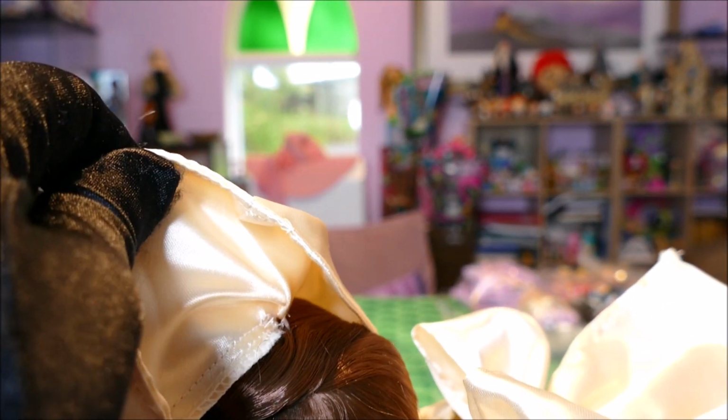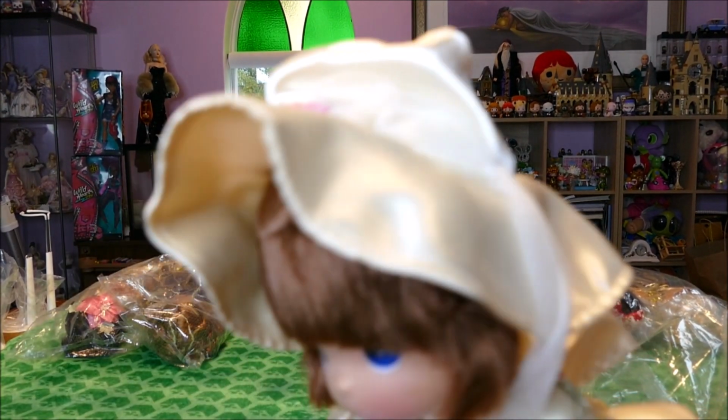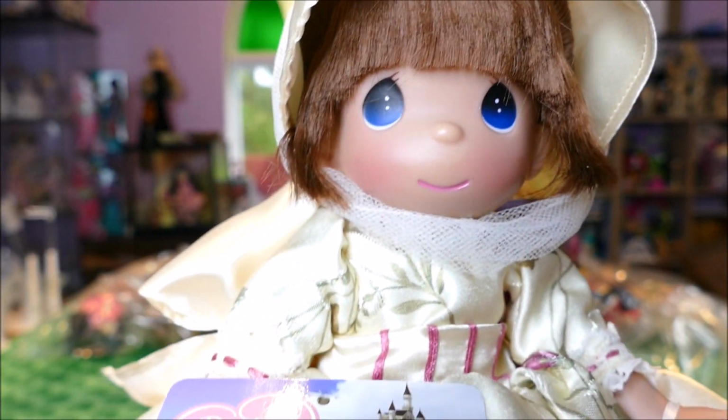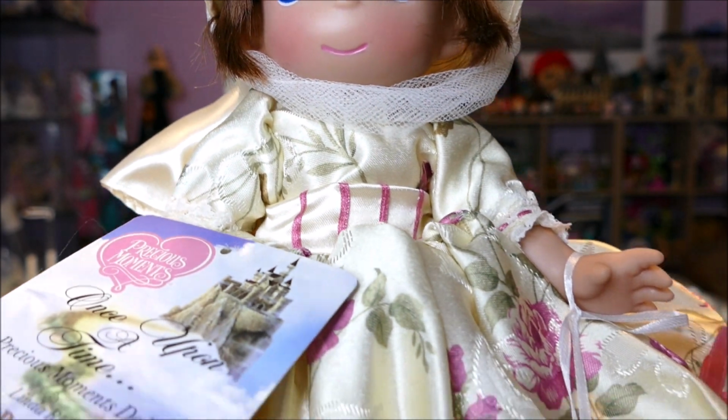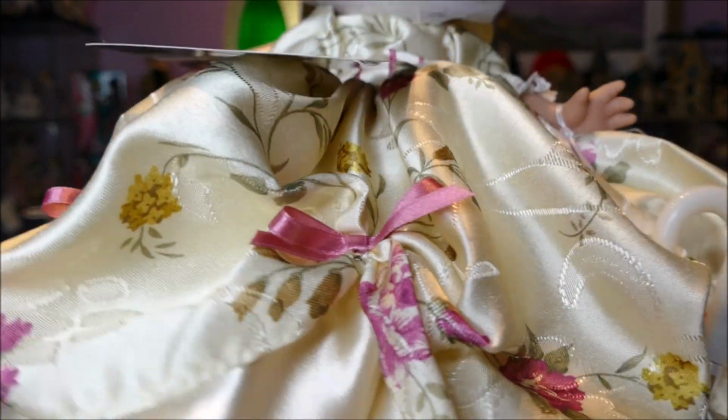Her hair is done up in a twist, so it's actually long like Mary Poppins's, but it's done up in a twist. I don't want to mess with the bonnet too much because she is going to be on display, as she is a new doll and I love her so much. And just check out this dress. Look how poofy this dress is. I'll move the parasol to the back there.